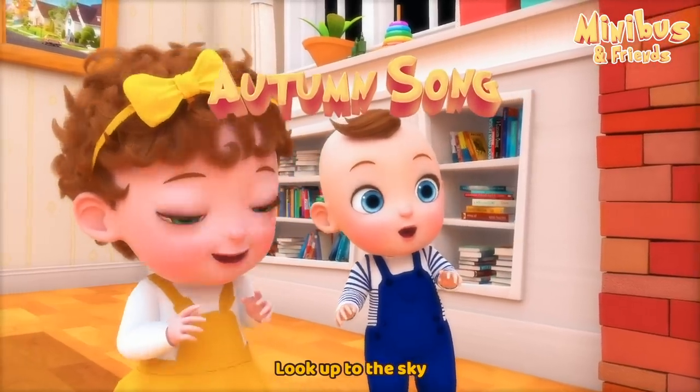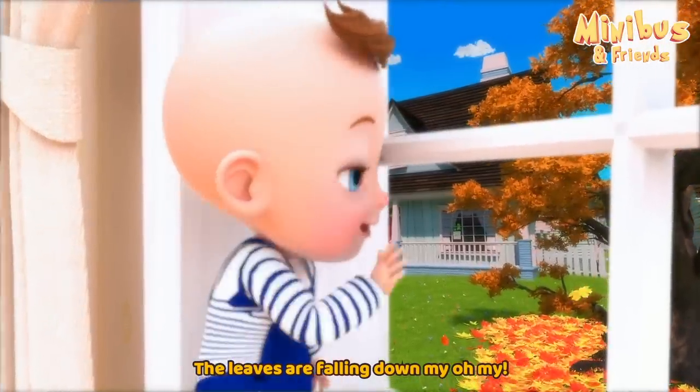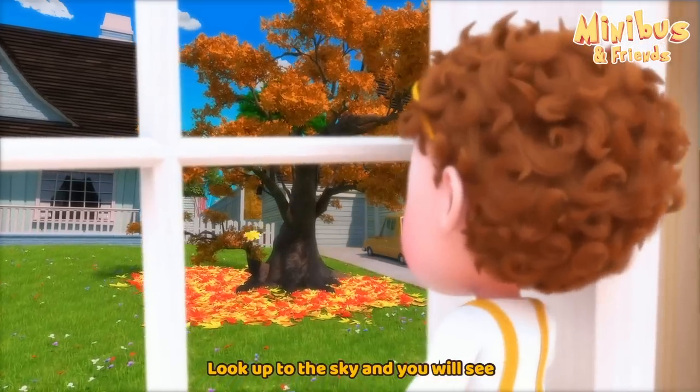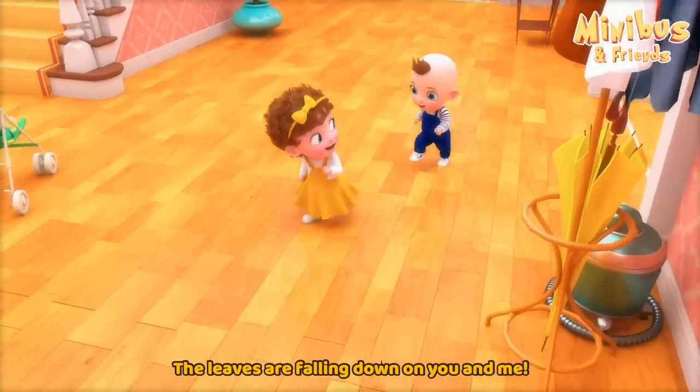Look up to the sky, look up to the sky. The leaves are falling down, my oh my. Look up to the sky and you will see. The leaves are falling down on you and me.